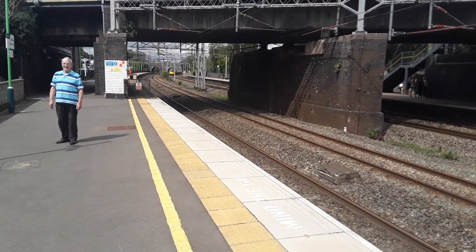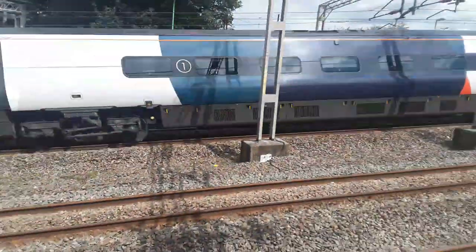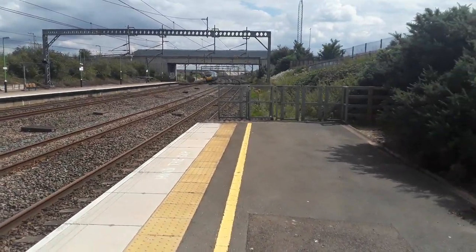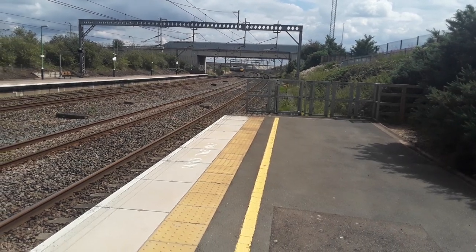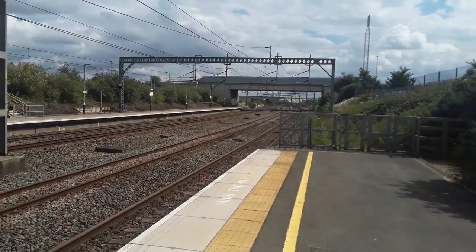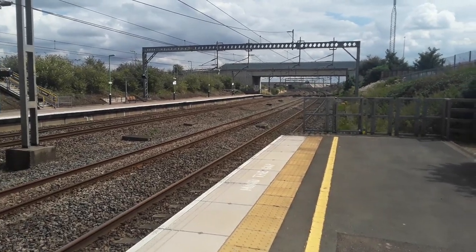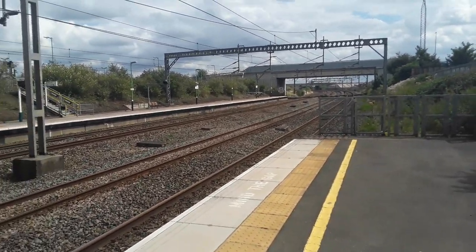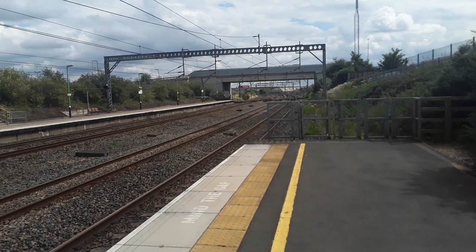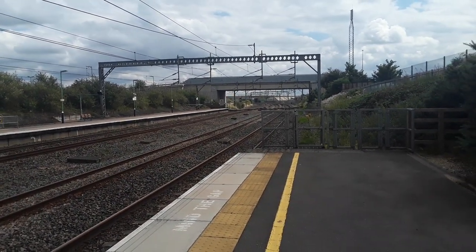Okay, next up is a Pendolino. I don't know where he's from. 391031. I have a feeling I've seen him already today. And if I have, where is he going? Well, there's a certain website that helps out with that. Glasgow to London, or Manchester to London. Most likely Glasgow to London.